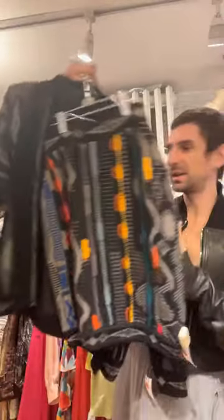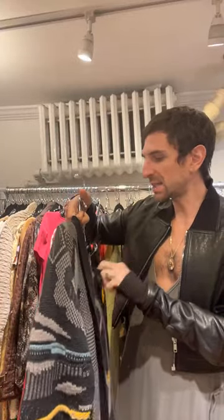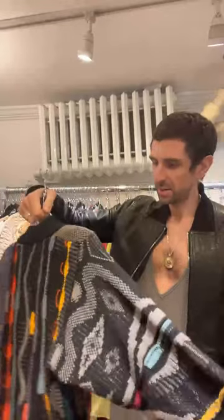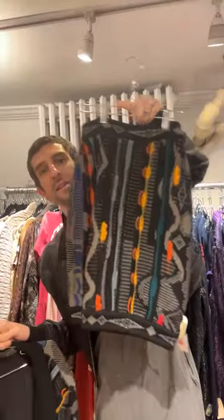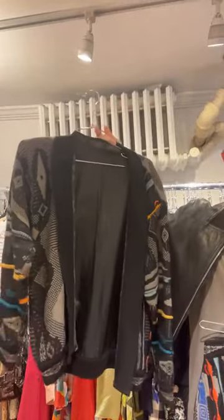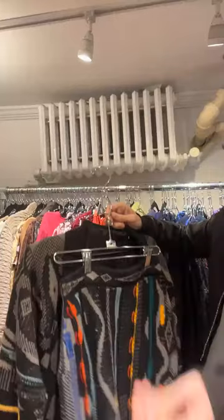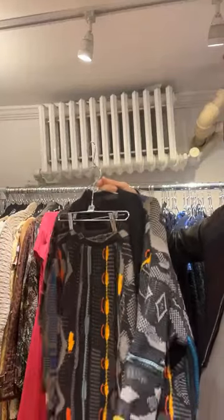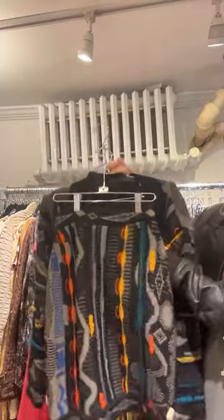Guys, look at this knit outfit. Oh, like Coogee. Oh man, this is Coogee. Shut up. Oh, no. Liars. You know why this has actually made it this far? Because we're on the Upper East Side and no one wants this. But downtown, the kids will be on like the freak out moment. Oh my God, this is so cool. This is Coogee knit set. That's so brilliant.